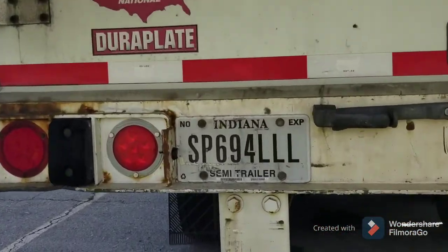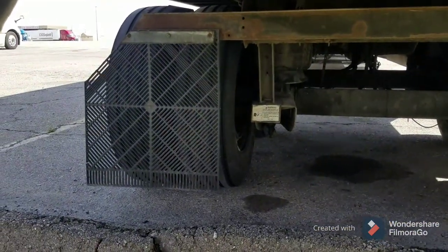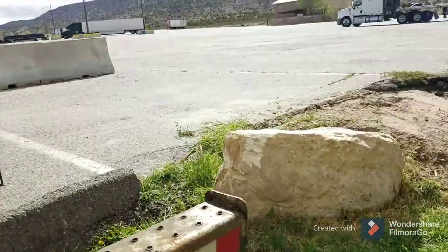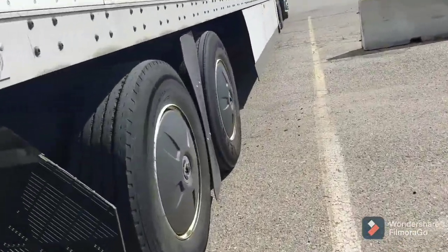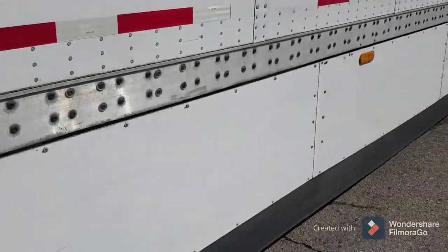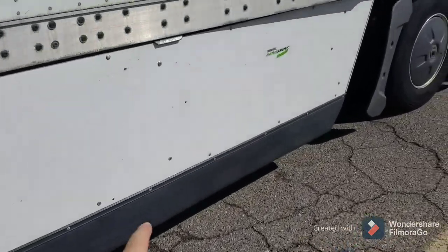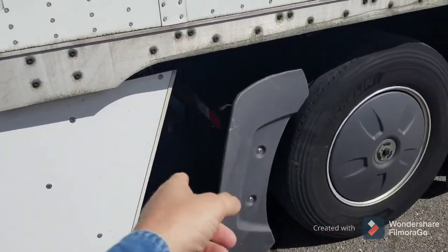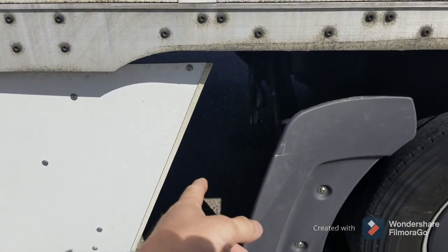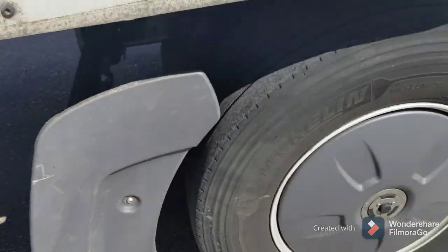Move my license plate up into here. I got these aero flaps that I trimmed the bottoms and trimmed the corners off. Probably showed you this before, but then on these I added this panel. Normally I'm closer than this, but I have my fifth wheel slid back a little bit. Normally I'm only 8 inches from here.